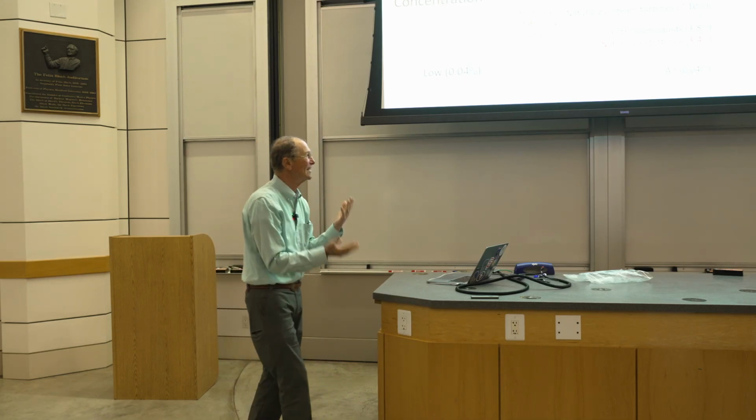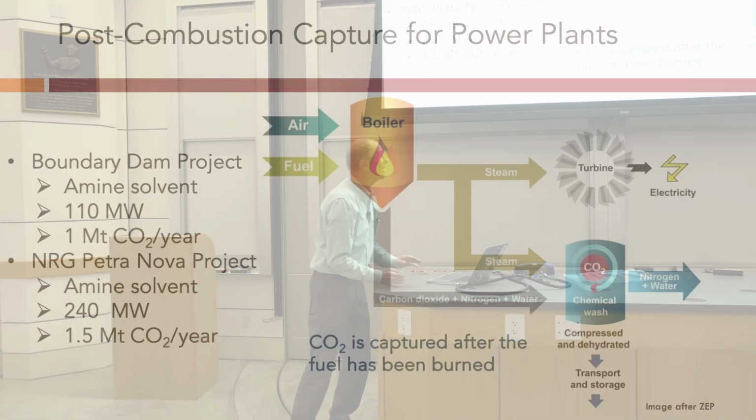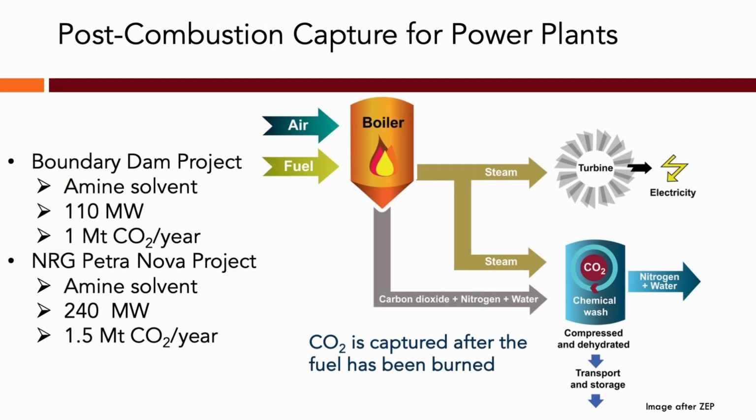So like all engineering, there's a trade-off there. But we actually have a lot of experience with this. Large quantities of CO2 are separated every day when making hydrogen and in natural gas separations. It can be done with virtually any combustion stream.